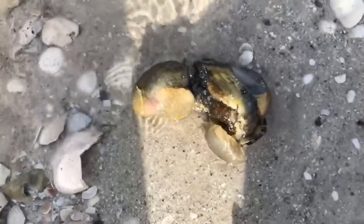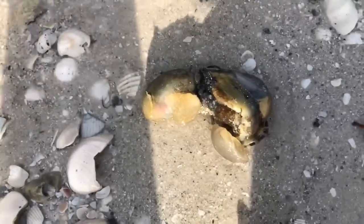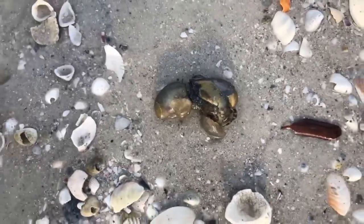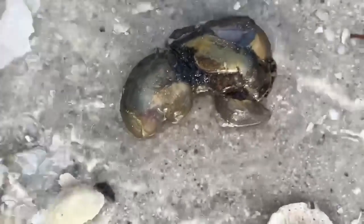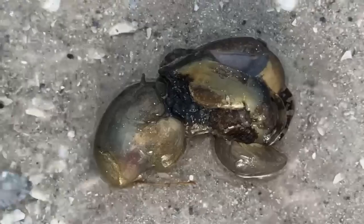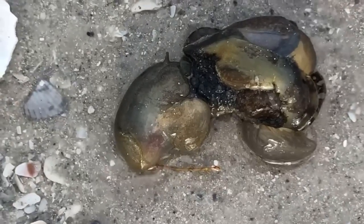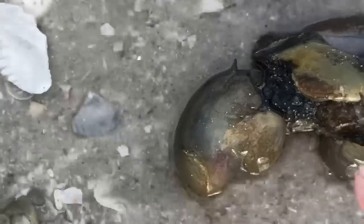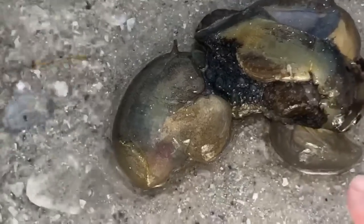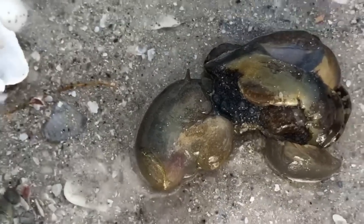A dolphin embryo would have washed up on the beach. How sad. Oh my. I really think that is a dolphin embryo. I've never seen anything like it. You can see it looks like the flipper over here. Yep. Flippers here. I think that might be what that is.